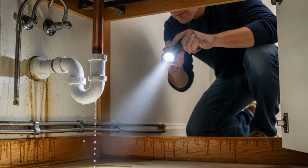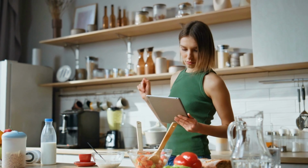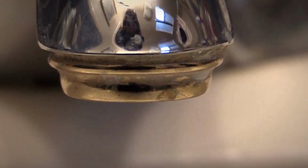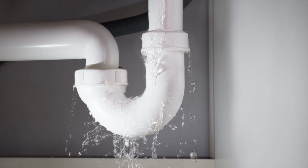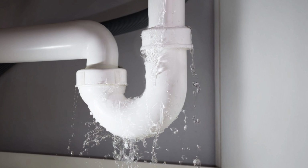Let's leave the basement and head up to the kitchen, where there are several things to check at once. Take a look at the connections under the sink and also check the faucet itself to see if there's any moisture or a slight limescale buildup at the base, which could indicate a small but persistent drip. Here's a simple trick. Place a dry paper towel under each connection for a few minutes, because even the slightest moisture will immediately show up as a dark spot.